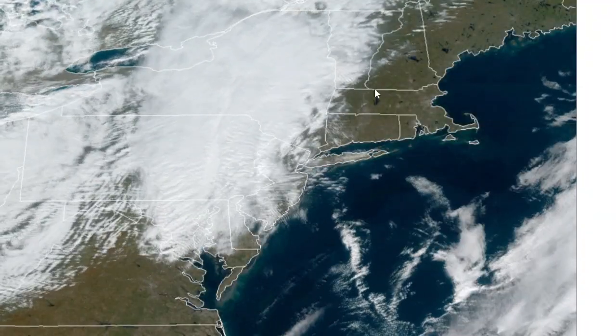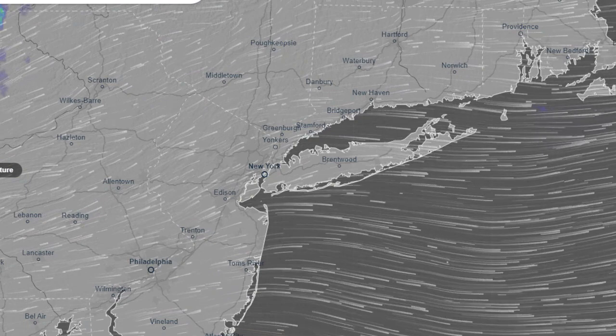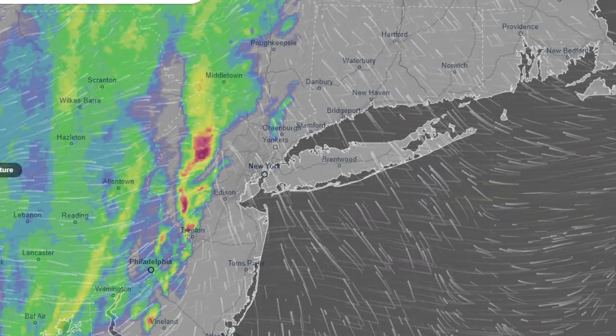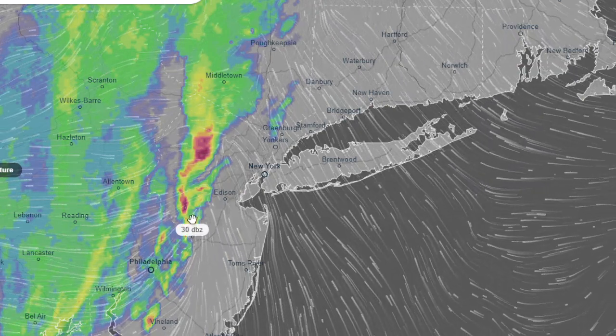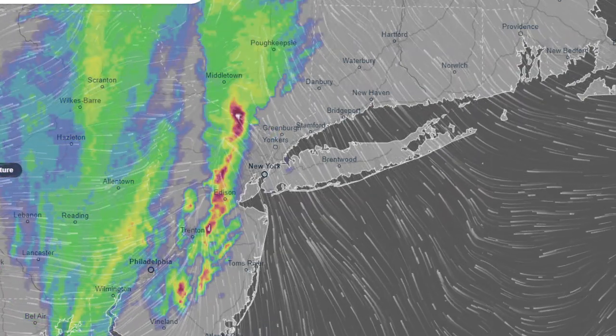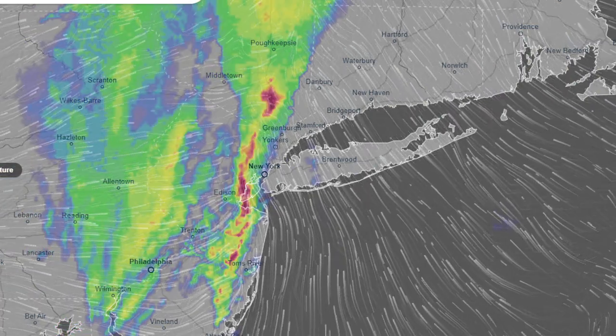I want to show you what it looked like on Ventus Sky when this all moved through as well. So we're going to rewind this to around, I guess, 1 o'clock. So here we are. Here's the line coming through. It formed in New Jersey. The warning started popping up as this thing moved east here. Entered New York City a little after 2 o'clock.